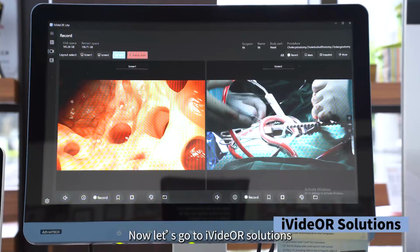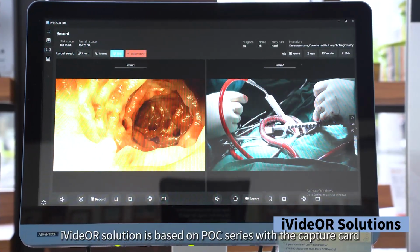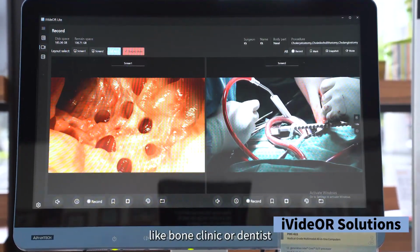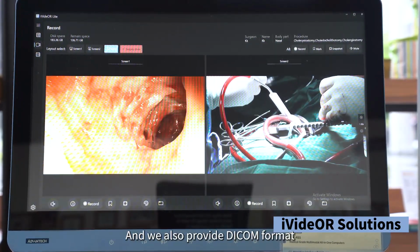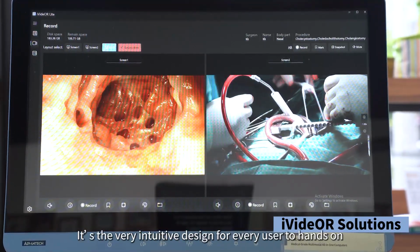Now let's go to iVideOR Solutions. iVideOR Solutions is based on the POC series with a capture card, which can provide a quick solution for recording. You can use it for a specific clinic, like a bone clinic or dentist, which can provide surgery information, recording, snapshots, and we also provide the DICOM format. It's a very intuitive design for every user to get hands-on.